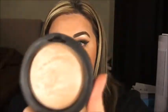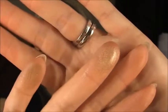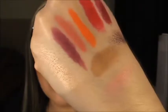The second last item I have is the Extra Dimension Skin Finish in Soft and Gentle. So this is Soft and Gentle Extra Dimension Skin Finish, or sorry, Mineralized Skin Finish. It looks like this. Just gorgeous, absolutely beautiful baked item. And let's see if I can, there we go. Just a beautiful, beautiful highlight color. Absolutely gorgeous. I don't use it enough, but I have been actually cracking into it a lot in April, and I just love it so much.